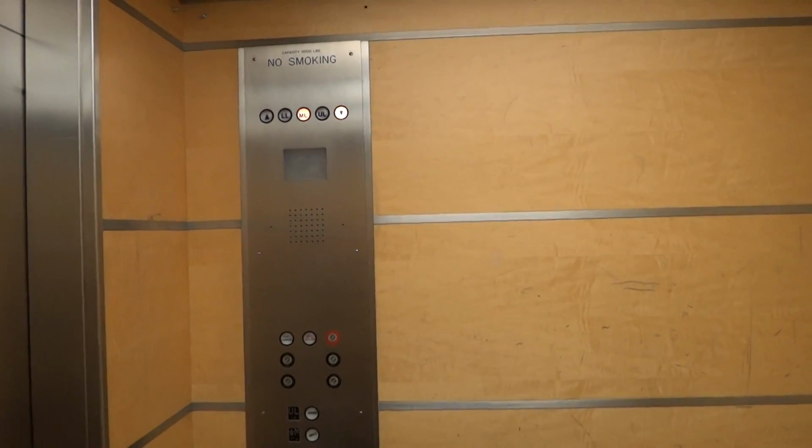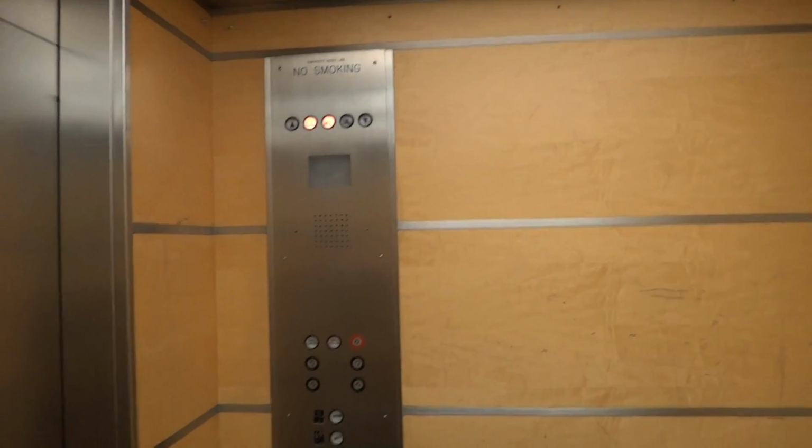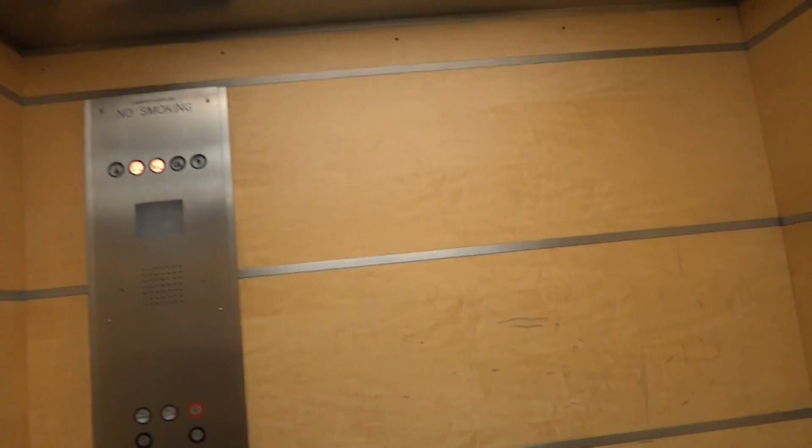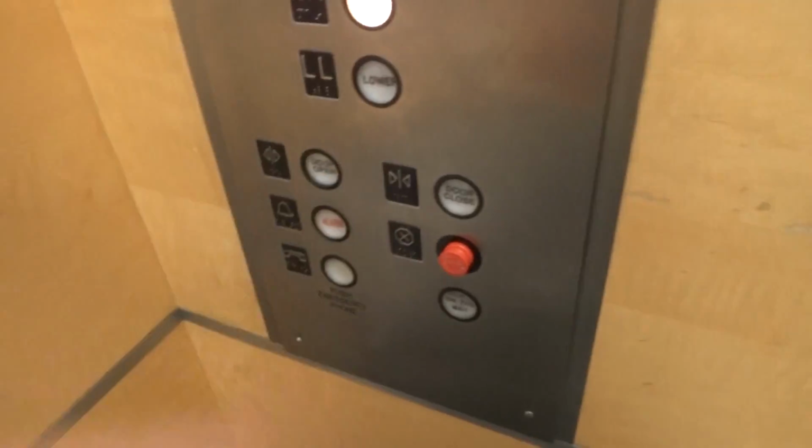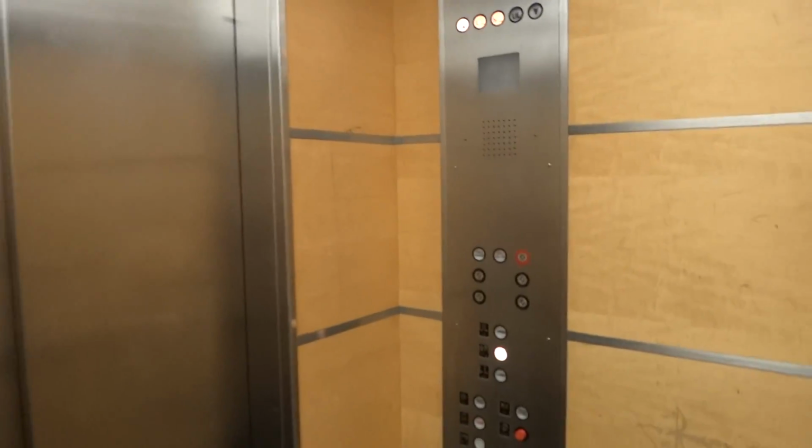Let's see if I can focus in on the indicator. Yep, there she goes. Alright, I'm gonna take that out of the focus. We're basically done here. Take this sucker up to the mall and we're done. Very nice elevator. Although Roosevelt Field kind of blows this thing away.